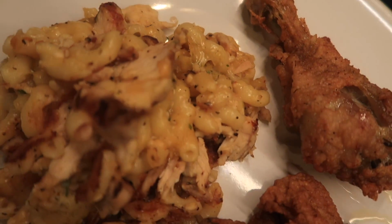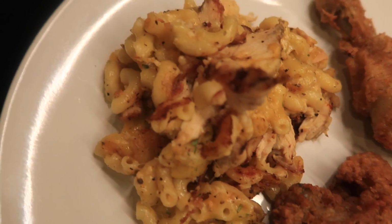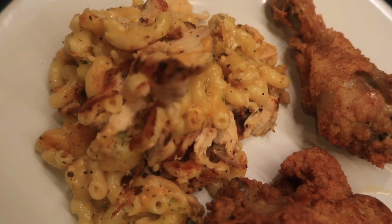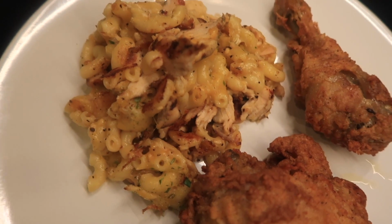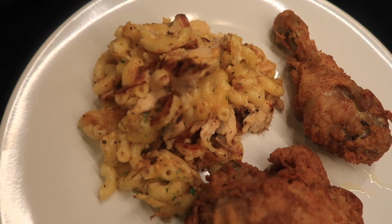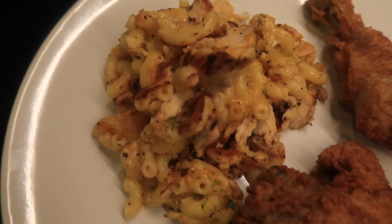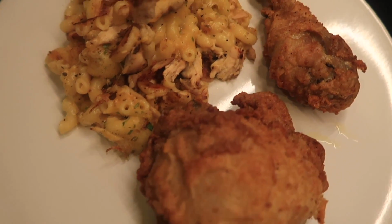So you can eat this on Weight Watchers. The chicken is 0 points. And I believe this little serving of mac and cheese, which is actually a big serving, I split in half with me and my boyfriend. So I believe the mac and cheese is about 7 points on Weight Watchers for the entire thing. So it looks good. You just gotta, you know, jazz it up a little bit. And the chicken looks good as well.